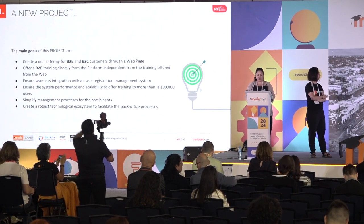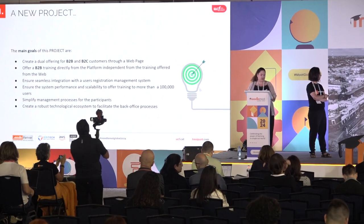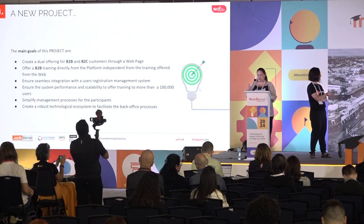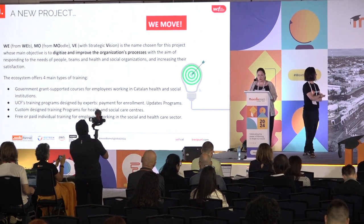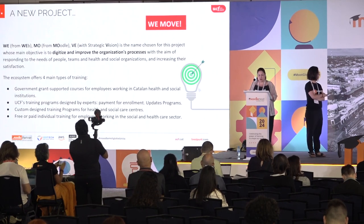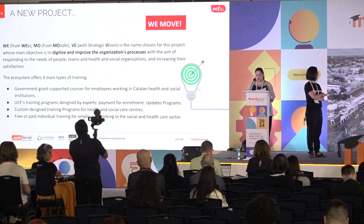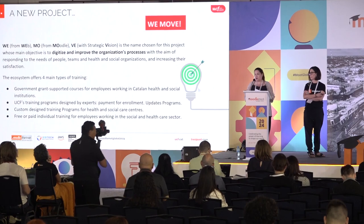The ecosystem offers four main types of training. One is government grant courses. Two is UCF's training programs, you pay to enroll. Three is custom designed training programs for organizations. And four is free or paid individual training for employees.